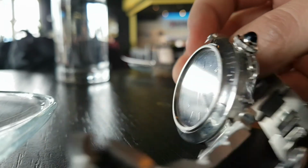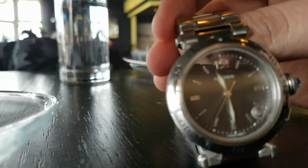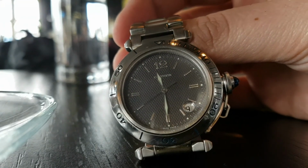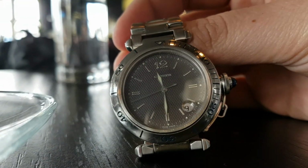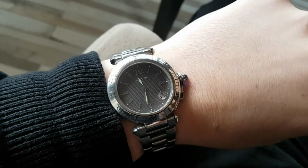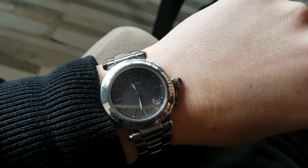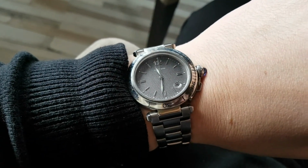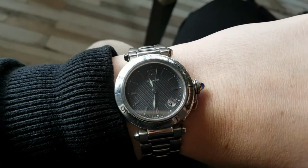Not just suits. If you are a fan of Real Man Real Style or Alpha M Project, YouTube style channels, if you're wearing double monk straps, if you're wearing a nice polo shirt, then I think it's only right for you to wear a Cartier.